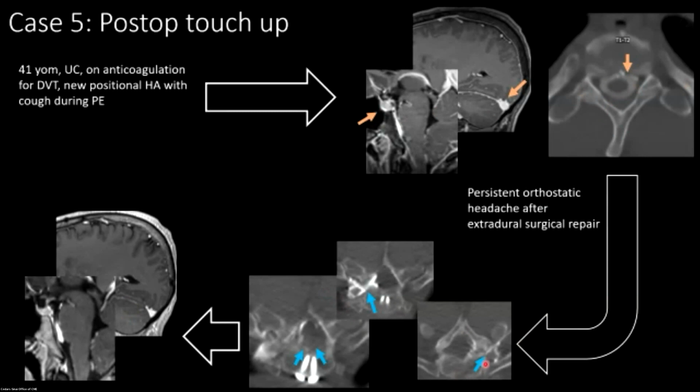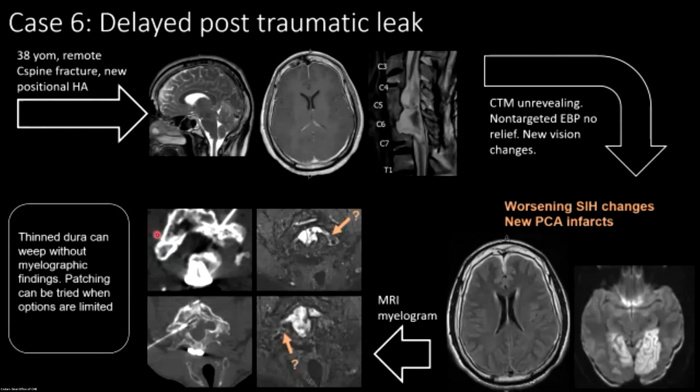You can just sort of barely see them on these images, to this T1, T2 leak. There's the tip of this needle. Here's the tip of the needle on this side. Pushed about 10 milliliters combined of fibrin glue and blood. And he got better, and his brain MRI got better, and he's still doing well. He works construction, which makes me nervous, but that's him.